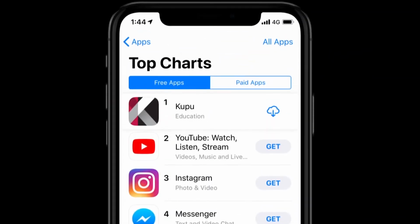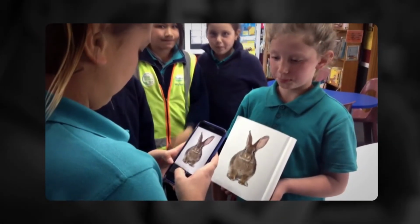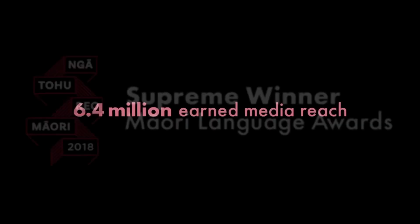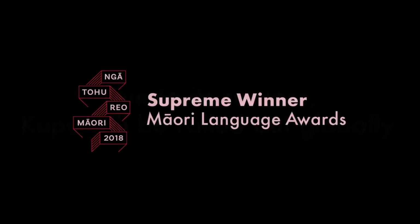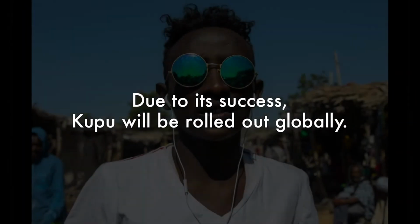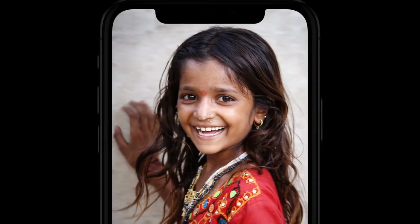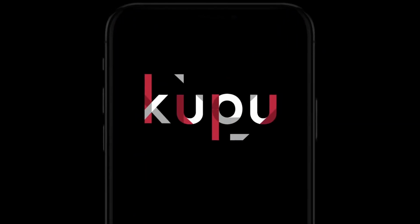New Zealand has fallen in love with Kupu. In just the first few weeks, we've sent it straight to the top of the app charts, used it to teach our children in schools, and we've translated and shared millions of photos. And the best part, Kupu is to be made available free to use with any Indigenous language anywhere in the world. Kupu. Take a photo, learn a language.